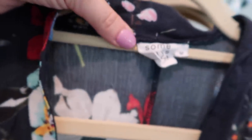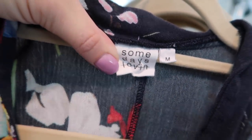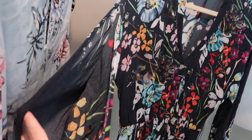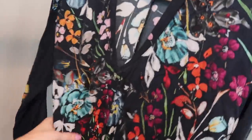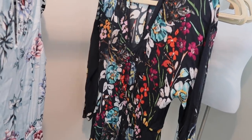Okay, next up, we have a romper, another romper. This brand is Some Days Lovin'. I don't always pick it up, but I do like it. It's sold sometimes at Urban Outfitters. It's an Australian brand, I believe. And this romper has some cool split sleeves, but it has button cuffs. So it's open, it is a V-neck front, and then just really loose kind of gauzy shorts. And I'll probably list this around $35 or $40.